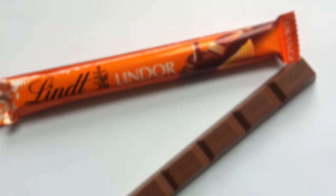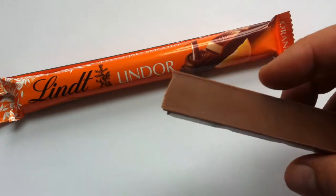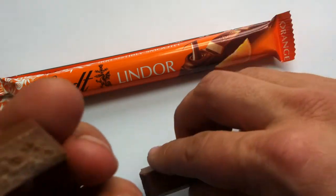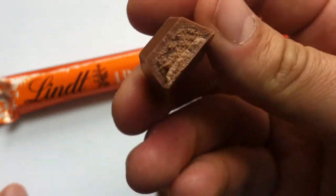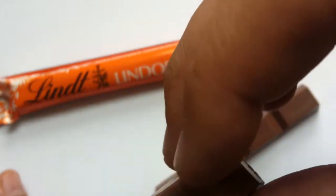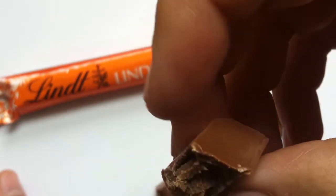So I guess a question here would be ratios. One of ratios, right? Do you think that the ratio of outer chocolate layer to inner ganache, inner creamy center of a Lindor in a bar form is better than that ratio in a ball form? For right now, at least, I think it's better in the ball form.